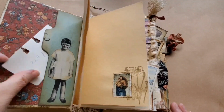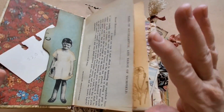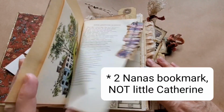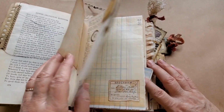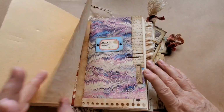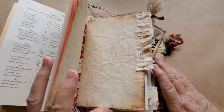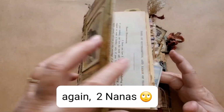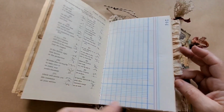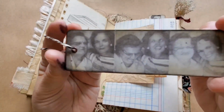Let's see. I counted the pages, and there are 220 pages in this journal. Some of you were a little worried that there was no little Catherine. Bookmark. And you're right. Isn't it funny how we think of others and not ourselves? So I couldn't not put a little Catherine in here, even though the big one's staring right at me as soon as you open it up. It's sort of, hi there. Now, where is she? She's in here. There she is. The two Nanas are in there.